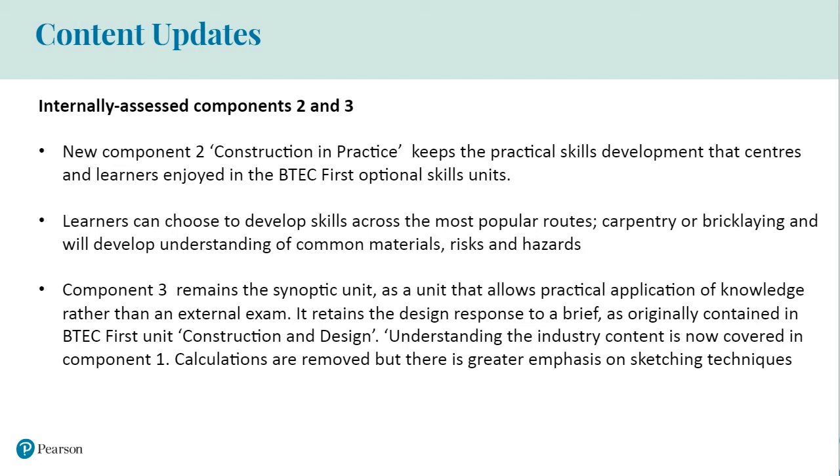Because we know that learners at 14 to 16 value a broad introduction to the sector and they may not yet know where they want to specialise after, we've kept both the design activities and practical hand skills for the most common craft trades in components 2 and 3. We've streamlined the options to ensure consistent, high-quality application of assessment criteria for these most common of craft trades, and learners can still choose between developing their practical skills in a bricklaying or in a carpentry context, depending on their interests. Essential health and safety understanding and practice is included in Component 2 to help learners start to appreciate the importance of health and safety and carrying out risk assessments.